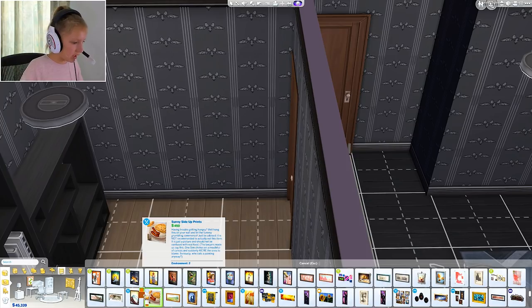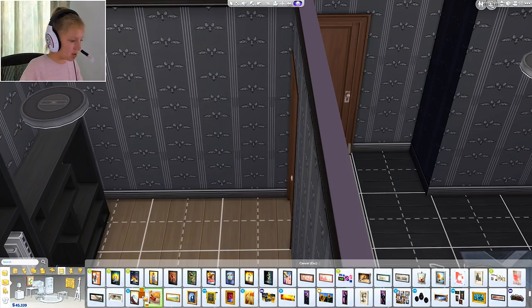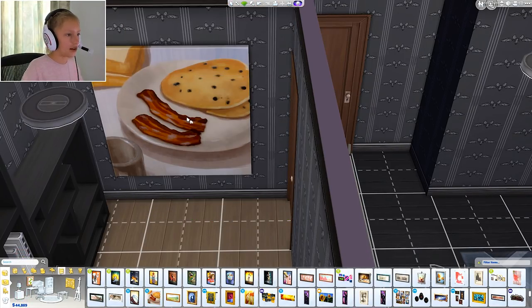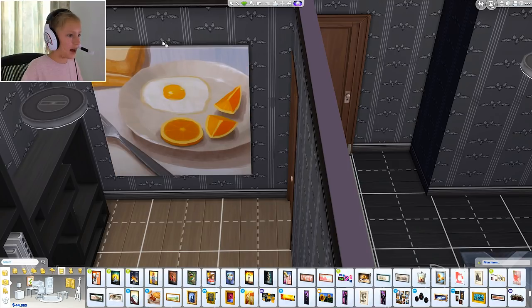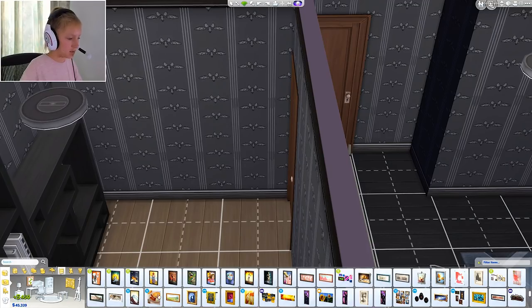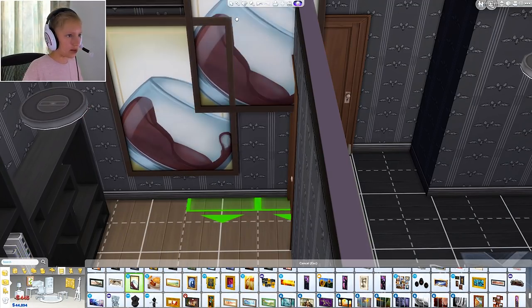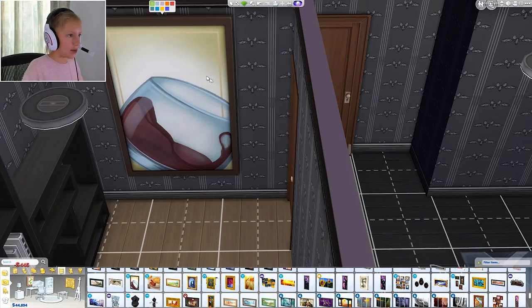We got fried egg. We got this painting. It's bacon and whatever that is. And we got egg and oranges. Very interesting painting. That's a nice painting. We could put that there. Maybe change the color. Oh no, too bright.